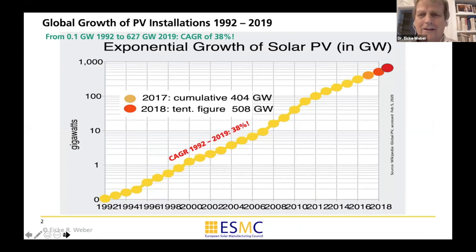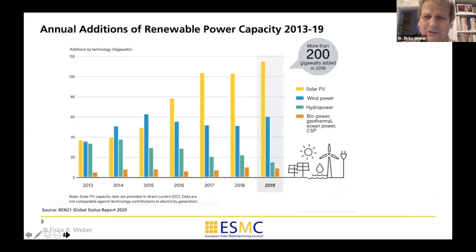I would like to start with the observation that photovoltaics, which is a key pillar of our future renewable energy system, has been growing since 1992 at a really breakneck pace, a 38% compounded growth rate. It brought us in 2019 to 627 gigawatts of PV installed, which you could consider an enormous amount with the 38% slope. But of course, more will be coming.